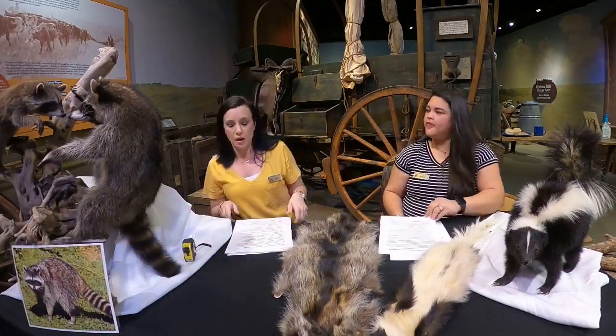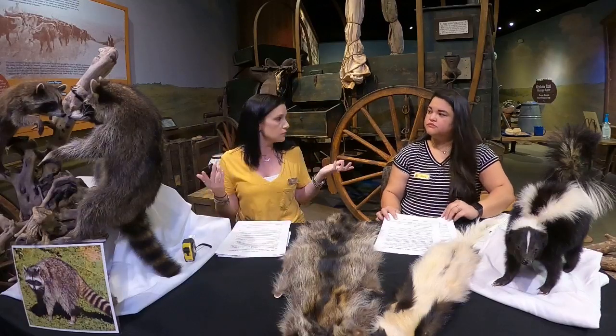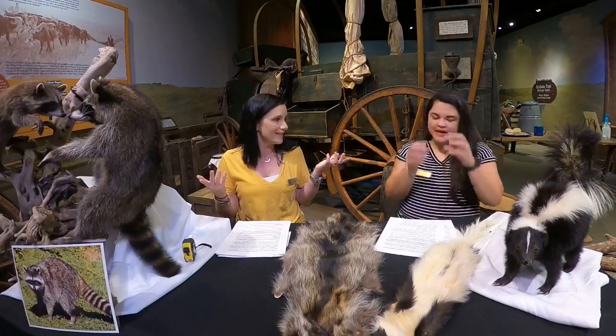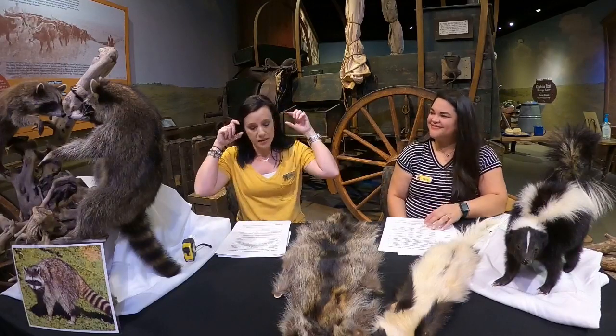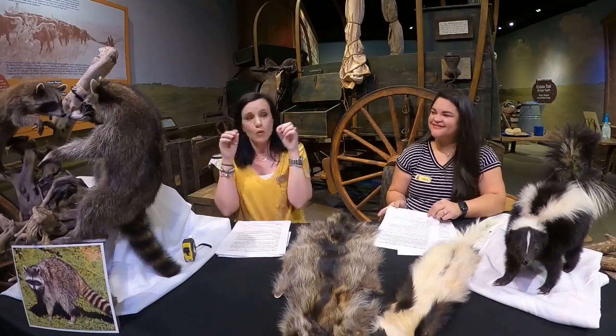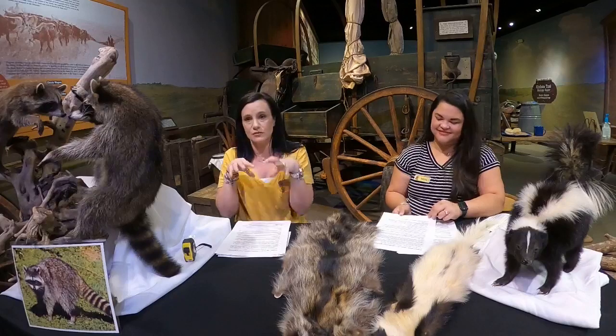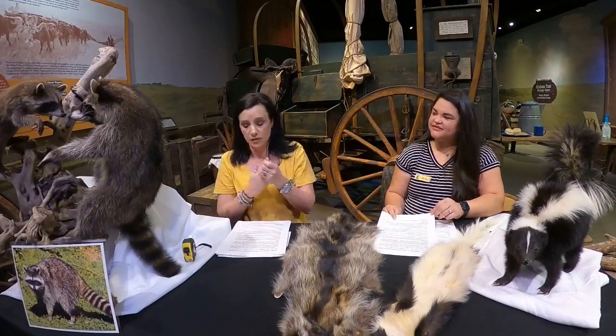One of the most common characteristics that make a raccoon stand out, what? Its mask. They are pre-equipped with a black mask like Zorro. I always think of Zorro when I think of a raccoon, or a little bandit. They have little hands too that kind of look like human hands, with real slender fingers like a human hand.